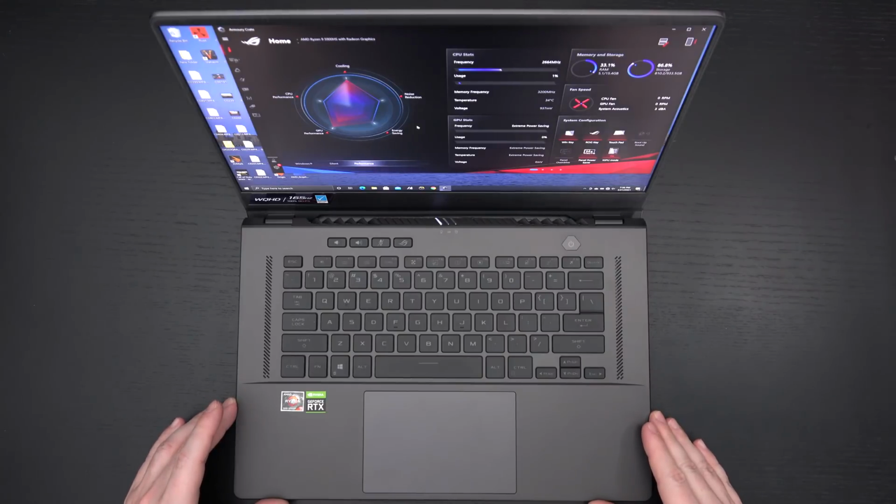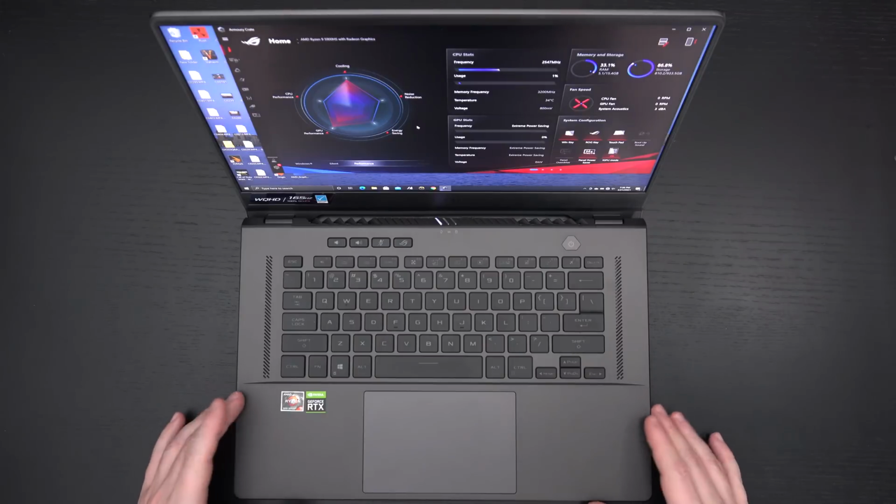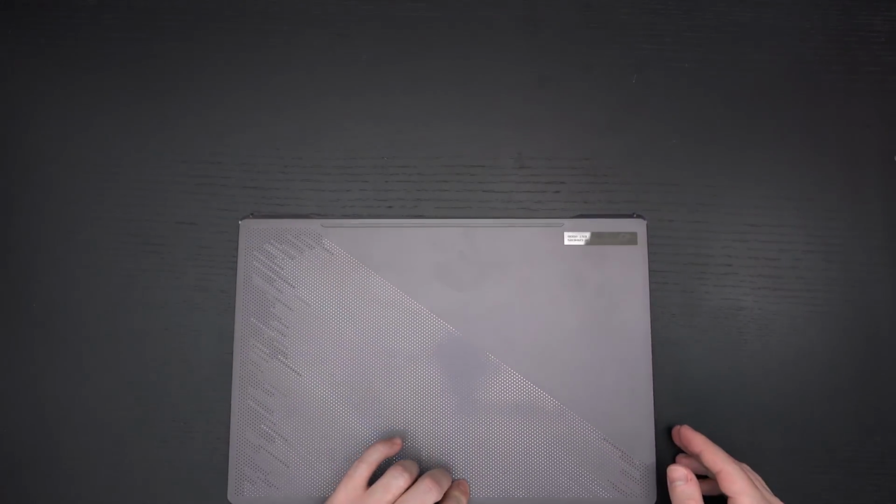So I was pulling, I would say on 3DMark, about 9,400 and change, which is just bonkers for a machine that weighs this much. And again, that stays this quiet.